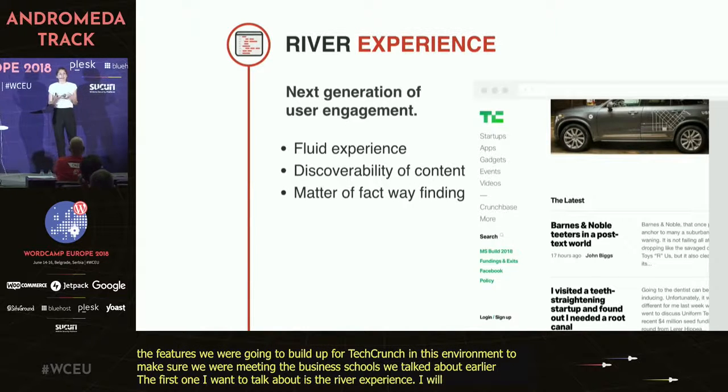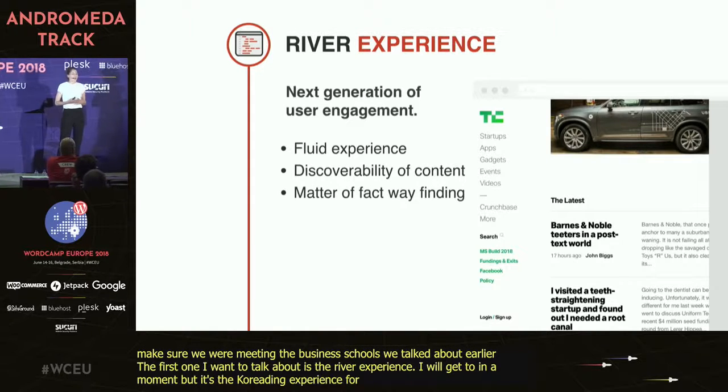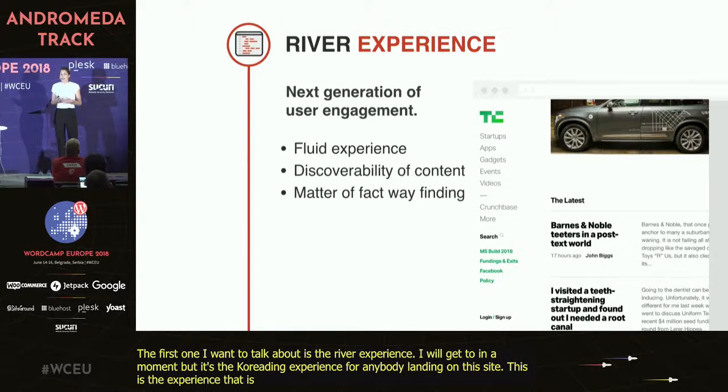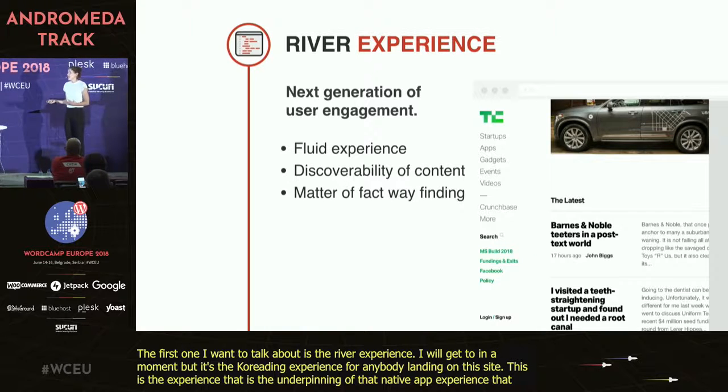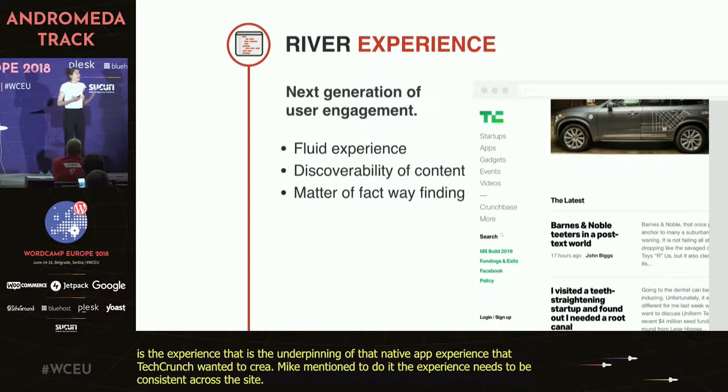It's that core reading experience for anyone landing on this site. And this is the experience that is the underpinning of that native app experience that TechCrunch wanted to create. As Mike mentioned, in order to do this, the experience needed to be consistent across the site, needed to make the user feel that they were never off a single page.